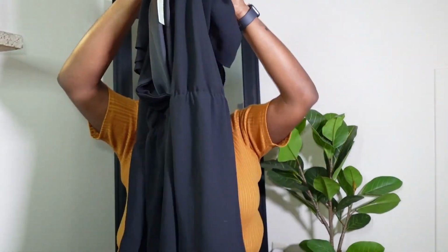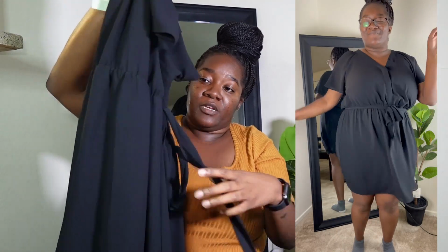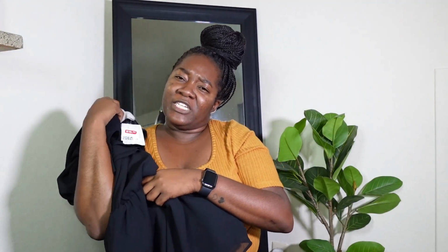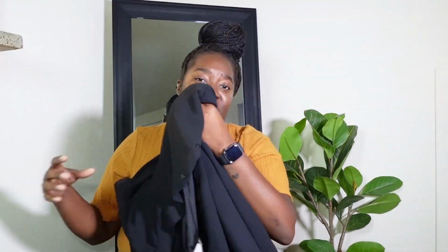Got a basic black little flary dress. It actually has a little tie belt that you tie in the front. I actually have a creamish grayish dress exactly like this, and I really like it. And of course, it buttons in the front. So just your standard dress that you can wear under a jean jacket.